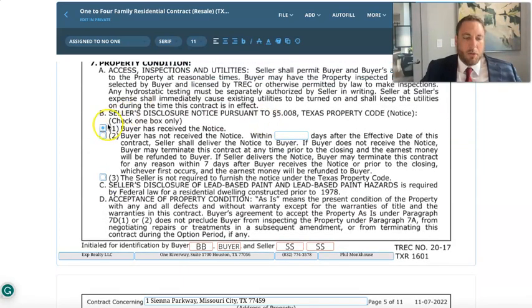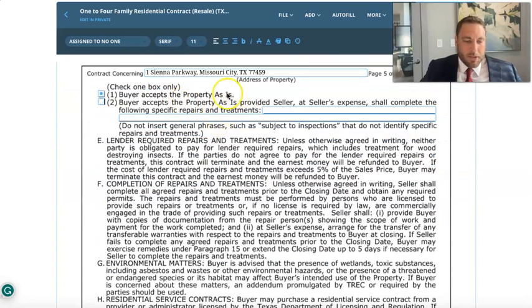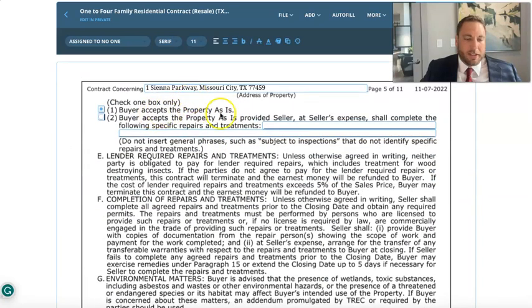The seller's disclosure, hopefully you received it ahead of time. If you didn't, there's other check boxes here. This is another kind of misunderstood example. Buyer accepts the property as is. All that means is before they get a home inspector out, you accept it as is. You're not asking for repairs like damaged flooring or something like that before inspection. But if there was something, like a hole in the wall, or you can see that shingles are missing or floor damage, something like that, and you wanted it repaired, this is where you would put it. You'd fill this box in instead.